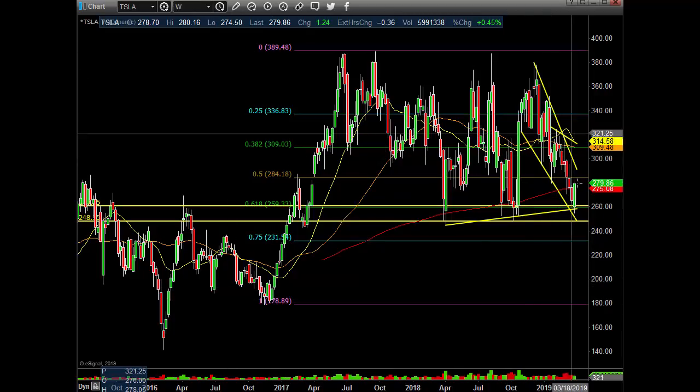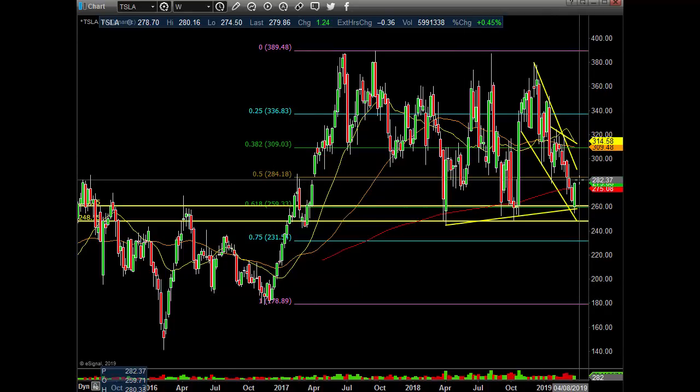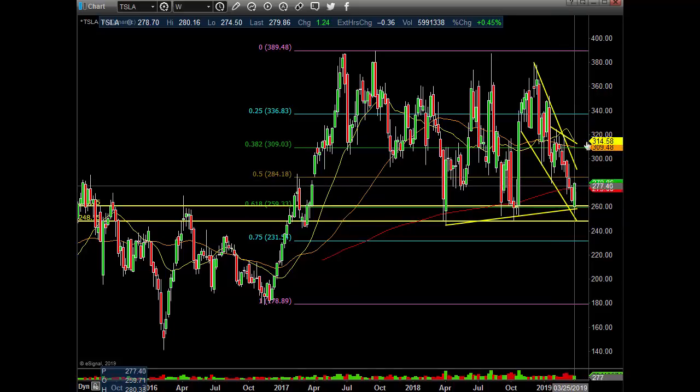So pretty much in the middle of the range, guys, from this low to that high. 50% retrace. Let's see what it gives us this week going into the jobs report. That could send these markets flying. That could send these markets diving. If they dive, this one's going down. If the markets pop, this one most likely going up.